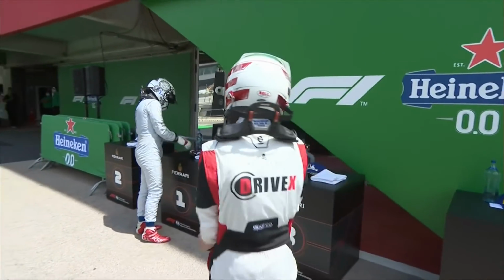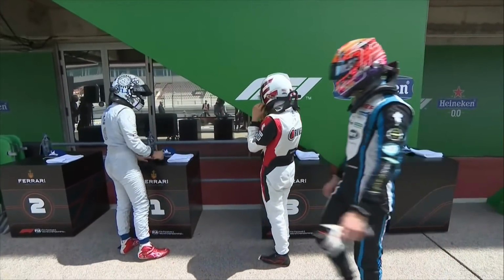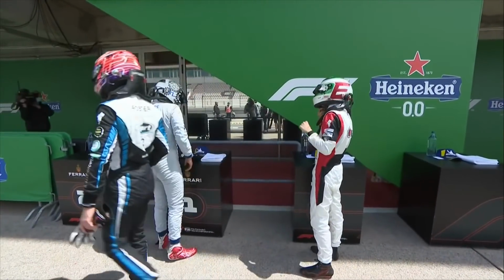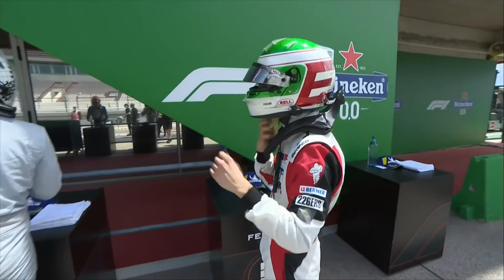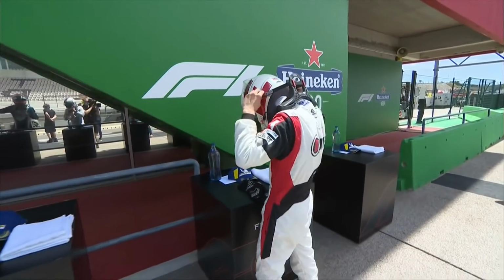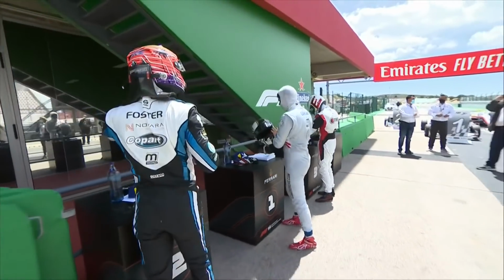Yeah, we've got Enzo Trulli here. He's gone to the 3rd place spot. Louis Foster there doesn't look particularly happy, and I don't think you can be happy with 2nd place when you're aiming for victory. But after the difficulties of his weekend and the brake problems, it is great to see him getting a good result to finish off his weekend.